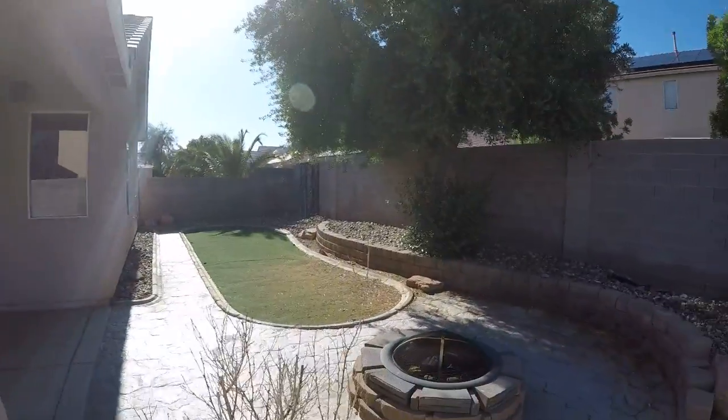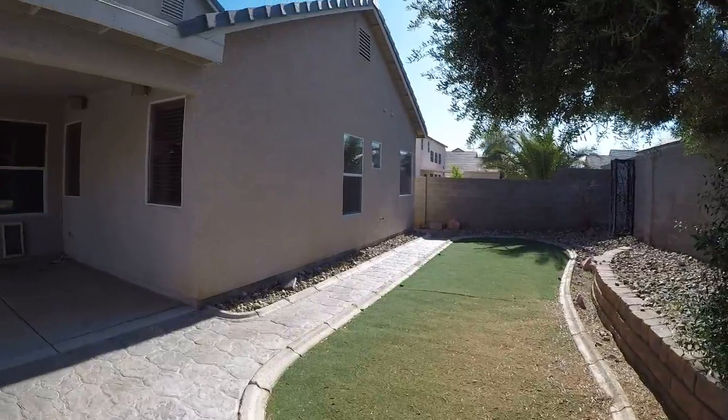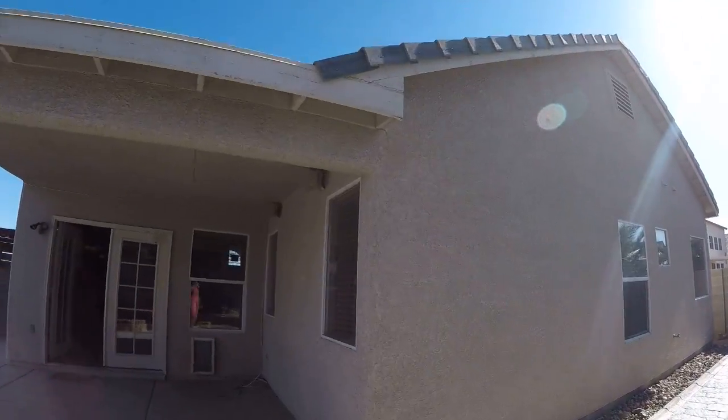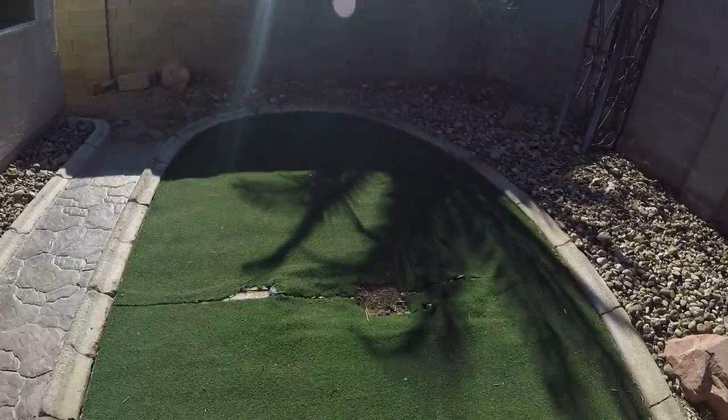That is fake grass, which is a plus. Jenny loves that. It looks maybe like it's not the best installation job, but it's still nice that it's here. We'll see what she says about keeping it.